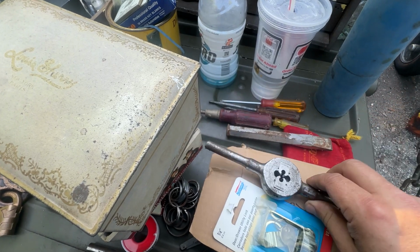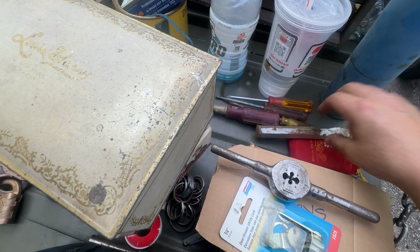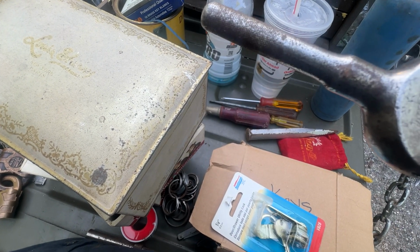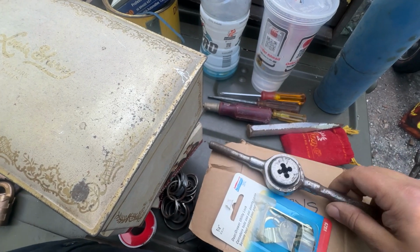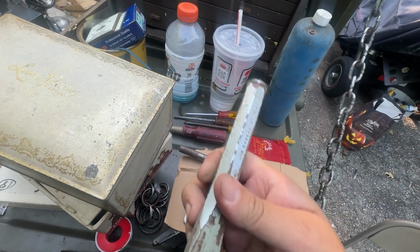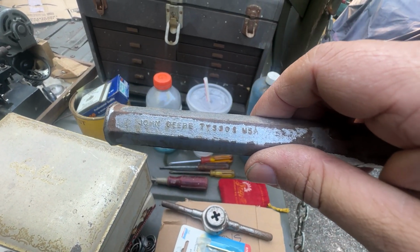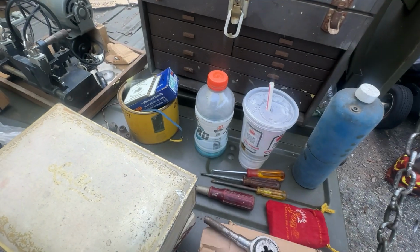We have a die holder there with a die in it. I think, oh, wait a minute. No, you know what that is? That's an adjustable die. I didn't even realize that. No, it's not. Well, the rest of the set's gone, but that still remains, and I did search for it. It wasn't there. Here's a chisel, John Deere Company. I can clean that up easy enough. That's nothing. I do them all the time.